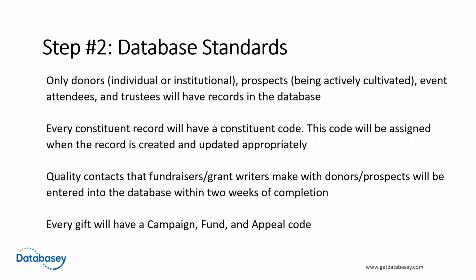The next one is quality contacts. So these would be your actions. Quality contacts that fundraisers and grant writers make with donors and prospects will be entered into the database within 2 weeks of completion. Now, that's pretty kind. I mean, I have some clients that say within 24 hours of completion.